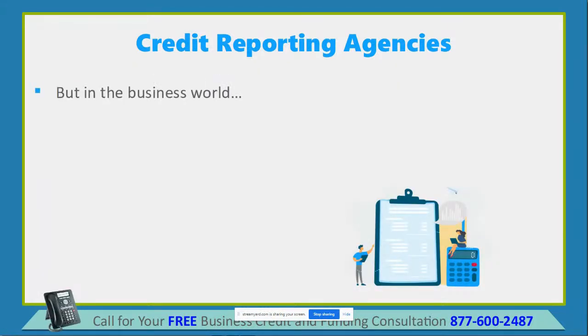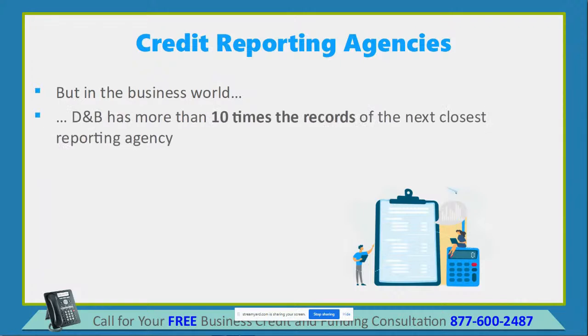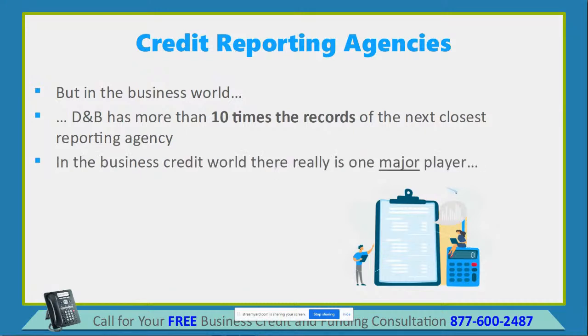Again, more information on credit reporting agencies. In the business world, Dun & Bradstreet has more than 10 times the records of the next closest reporting agency. So they are by far the largest. While building out your business credit profile, you will experience that a lot of your accounts will report to Dun & Bradstreet, almost all of them. A few will report to Experian and Equifax, okay? So Dun & Bradstreet is where a lot of people focus on building their business credit profile.